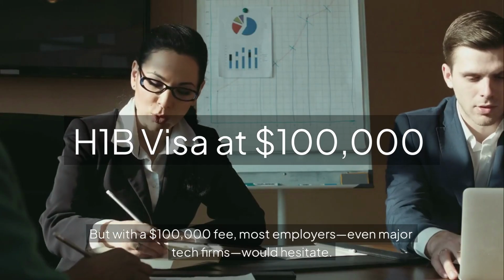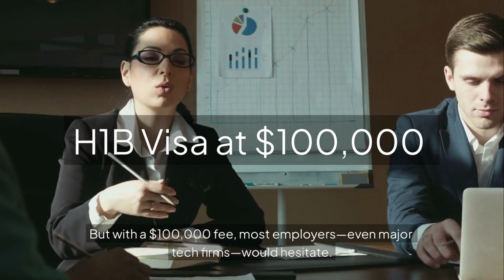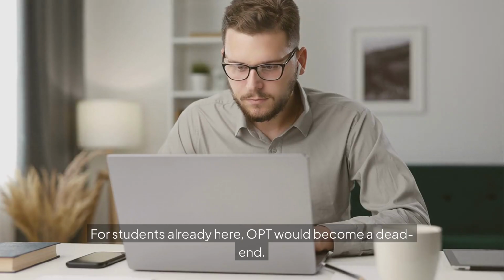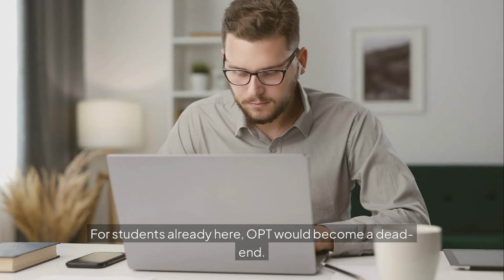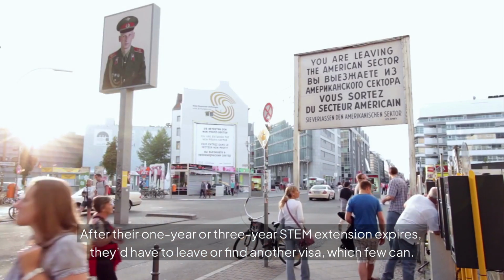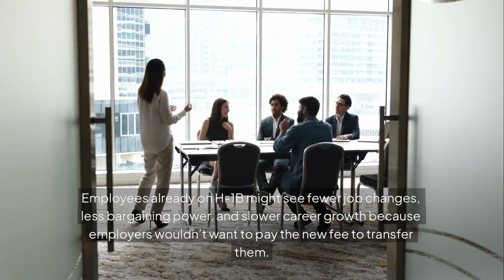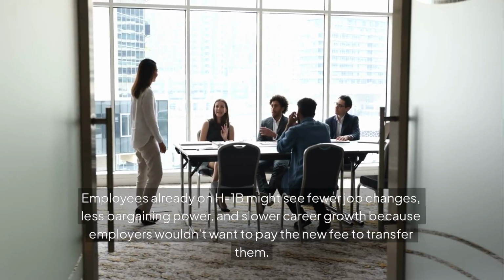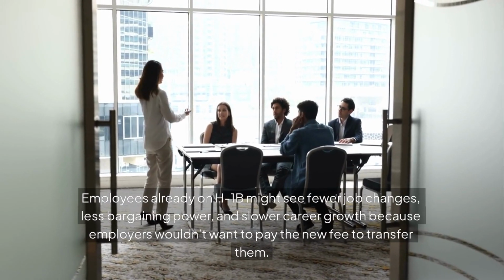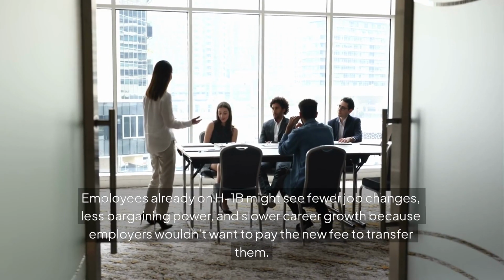But with a $100,000 fee, most employers, even major tech firms, would hesitate. For students already here, OPT would become a dead end. After their 1-year or 3-year STEM extension expires, they'd have to leave or find another visa, which few can. Employees already on H1B might see fewer job changes, less bargaining power, and slower career growth because employers wouldn't want to pay the new fee to transfer them.